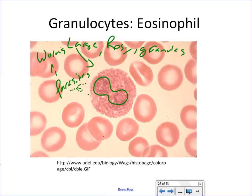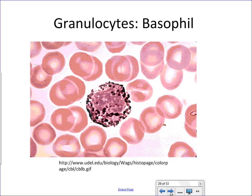What they do, like I mentioned, is dump out a bunch of these chemicals, which will cause, if not the death, at least a lot of damage to those worms, which will eventually make them die. And then phagocytes will clean up the mess from there. All right, so that's eosinophils, and then we've got basophils. Again, you can barely make out the nucleus in this picture.